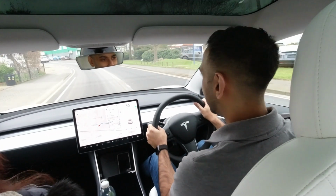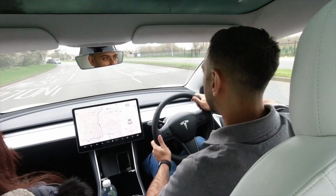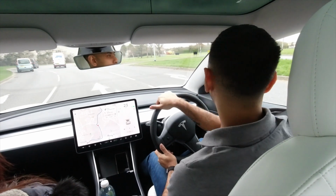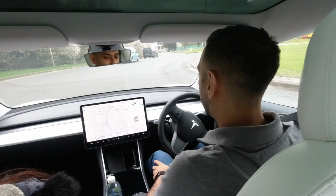Nice pickup. Right to the roundabout, take the second exit. Another Tesla. Yeah, very interesting number plate. Flight test.